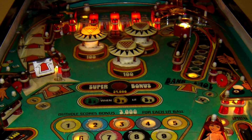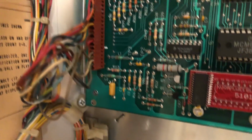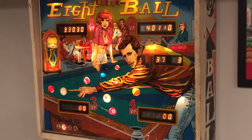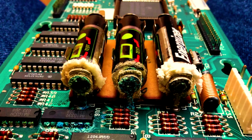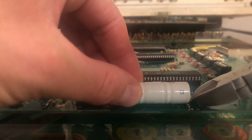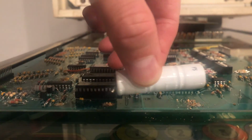You can run the machine perfectly fine without it, but I'm going to remove it, clean up the site, and then install this 5101 NVRAM adapter. This will do the job of the battery and eliminate the risk of leaking alkaline. There are a number of ways to handle the alkaline cleanup, and I recommend doing some research to find a method that you are most comfortable with.